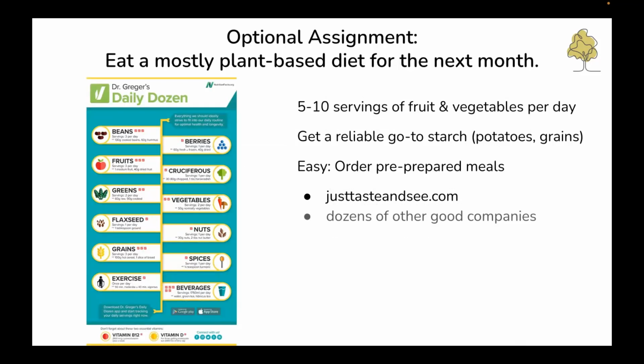And then I'm going to put this on the assignment again each month, perhaps, is trying to eat more plant-based. We've shared just a little bit, and we're going to talk more about this in future sessions, about the power of nutrition. But Dr. Greger's Daily Dozen does a very good job of capturing in a checklist format the key foods that you want to include in your diet as much as possible. So think about downloading this free app, running through it on a daily basis. It'll give you some insights into what you're capturing and what you're missing.